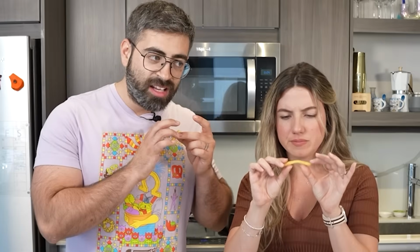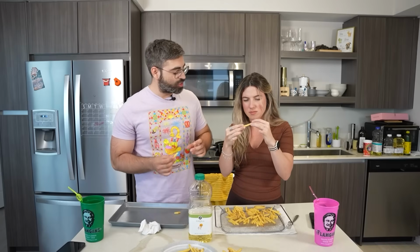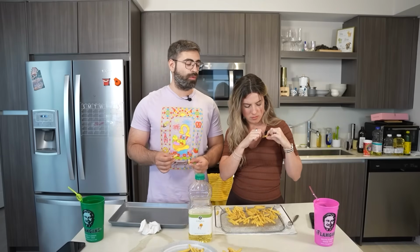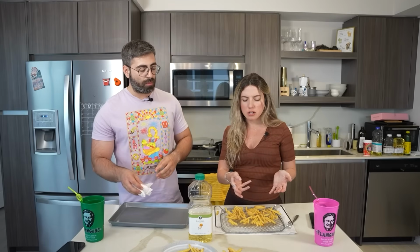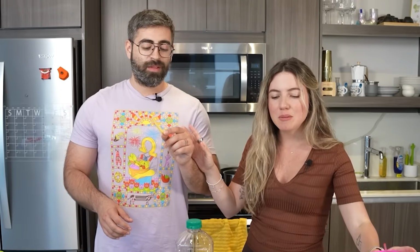Marked difference. Yeah, even the scratch test is not as satisfying as before. That was a weird experience. Okay, you know what it is? This makes sense. Let me finish. Just like the color is splotchy, so is the crunchiness.